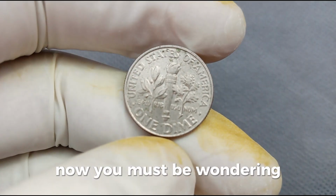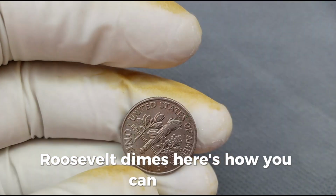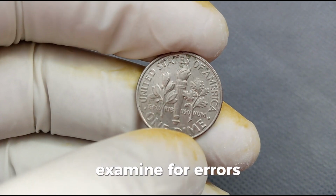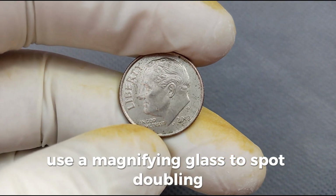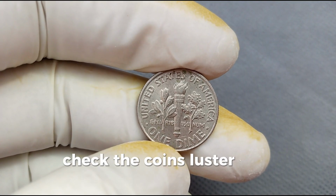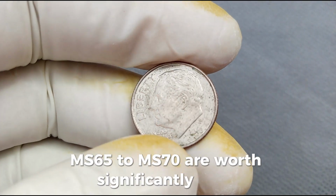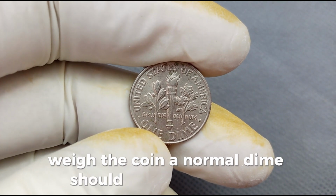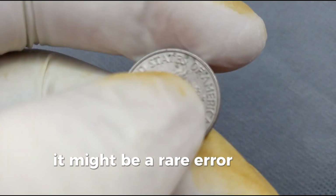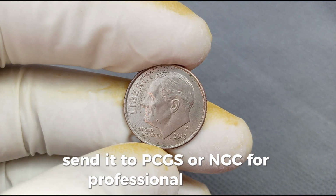Now you must be wondering, do you have one of these rare and valuable 2018 P Roosevelt dimes? Here's how you can check. Look for the P mint mark. Make sure your dime was struck in Philadelphia. Examine for errors. Use a magnifying glass to spot doubling, missing letters, off-center strikes, or unusual metal compositions. Check the coin's luster and condition. Coins in mint state, MS-65 to MS-70, are worth significantly more. Weigh the coin. A normal dime should weigh 2.27 grams. If it's lighter or heavier, it might be a rare error. Get it graded. If you think you have a rare dime, send it to PCGS or NGC for professional grading.